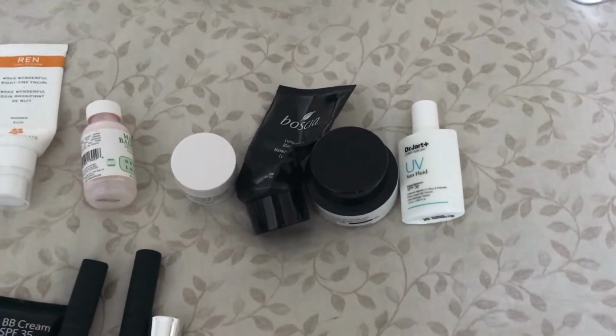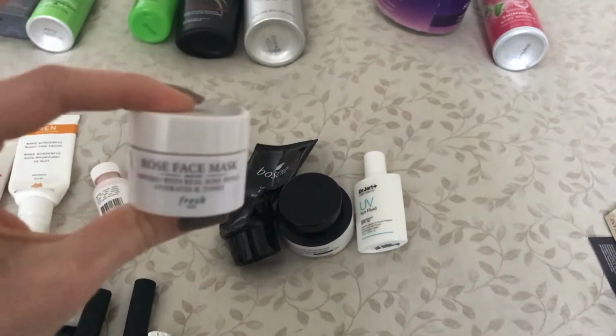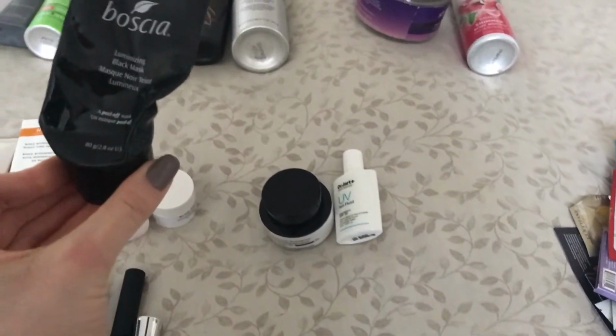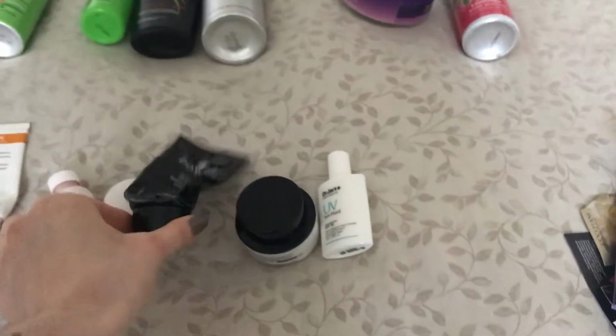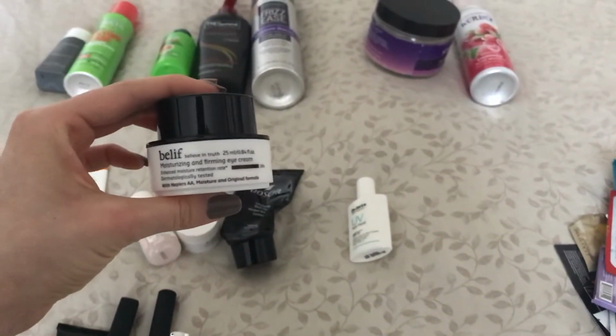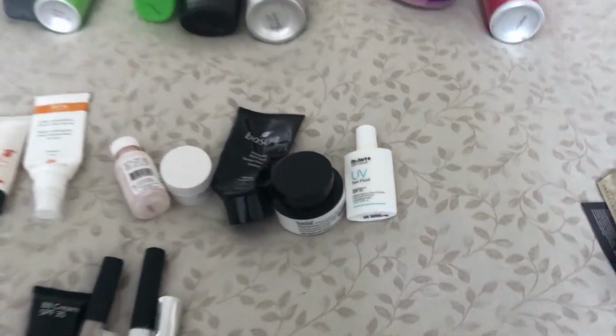And then the last quarter of the year, I used up 4 additional items. So another item from Fresh, this is the Rose Face Mask. I did use that up. Then I used up the Boscia Luminizing Black Mask. I used up from Belief, this is the eye cream, I think the Moisturizing and Firming Eye Cream. And then from Dr. Jart, I used up the UV Sun Fluid, it's SPF 30.